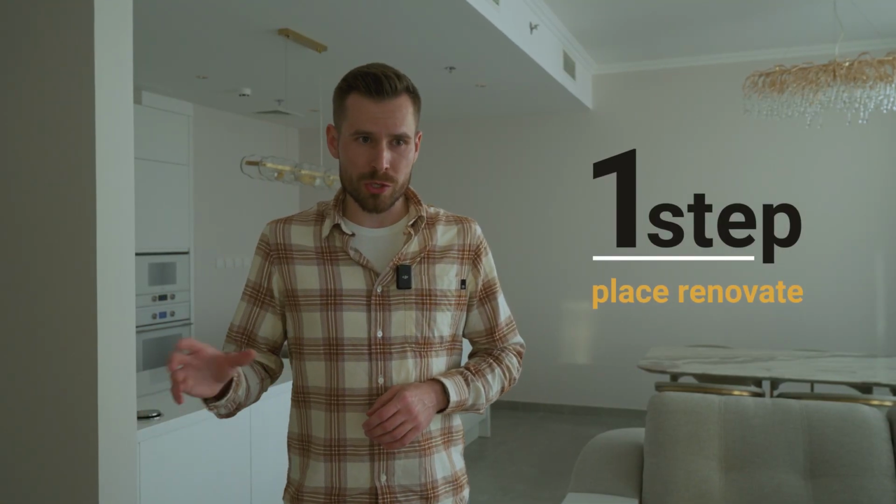First step is that you need to understand the scope of work which you need to be done. You want to do the flooring, walls, ceiling, etc. And you need to understand which area you want to renovate. Let's say the bathrooms only, or the kitchen only, or the whole apartment or the whole villa together.